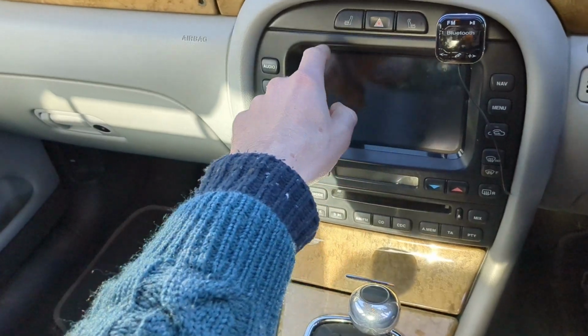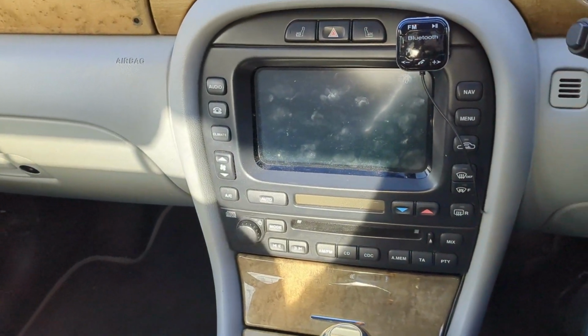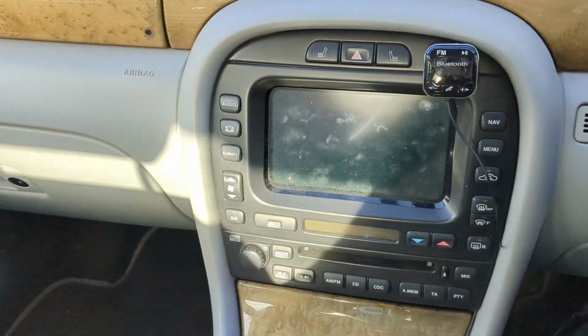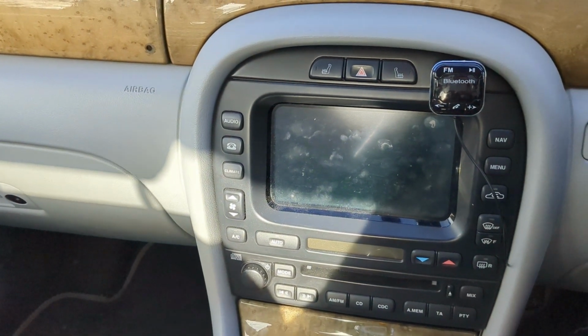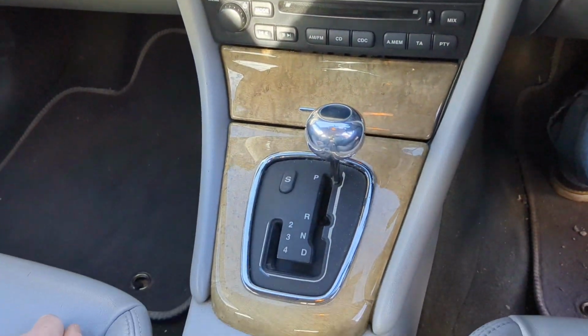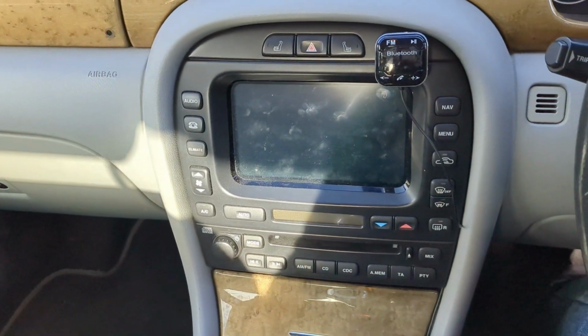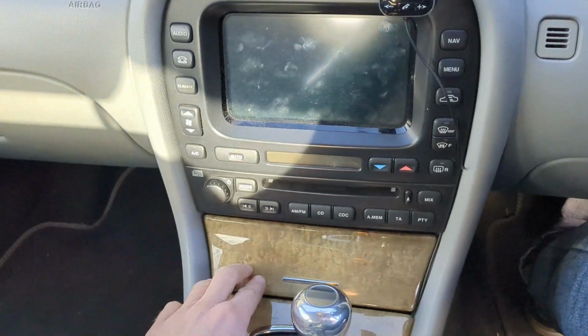The main drawback of the factory nav system, though, is that the latest disc is 2012, so don't expect it to be up to that much. And that phone button is useless on pretty much all X-Types. Even on later units with the Bluetooth module, it doesn't stream music. You can upgrade to a Jag Droid or use your phone.